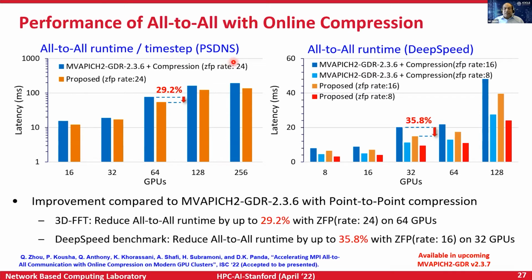And as you can see, here we have two kinds of applications we have evaluated. This is PSDNS, which is a traditional scientific application, and here it is DeepSpeed, which is for the deep learning environment. So here you can see up to 64 GPUs, 256 GPUs, we can give you like a 29% benefit in terms of latency. And even in DeepSpeed, we are able to give like a 35% improvement. So these designs are coming in another 2 weeks. We estimate to push this in MVAPICH2-GDR 2.3.7. So please wait. And if you have these kinds of applications, you will be able to take advantage of that.